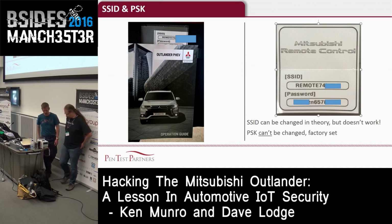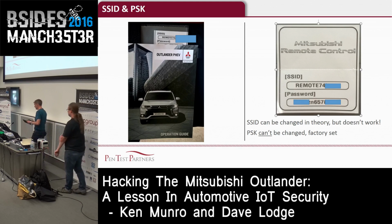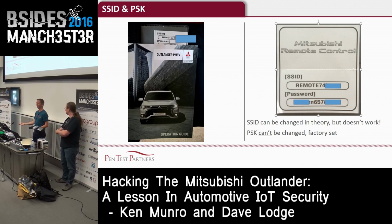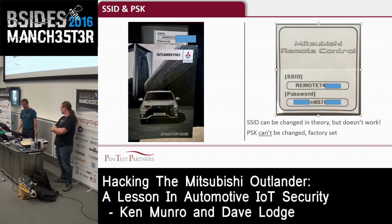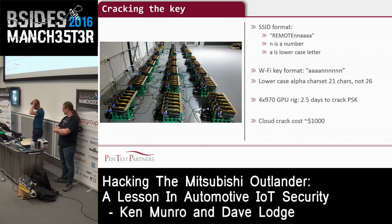So this is the stupid thing. Obviously, to do Wi-Fi, you've got to set up encryption, and they give you the SSID and PSK printed on a piece of paper in the manual. And this is really nuts: you can't change the PSK. It's factory set, you cannot modify it. But you can change the SSID. Which muppet thought of that? Let them change the bit that doesn't matter and not let them change the bit that's really important. Nuts. So, got that, had a bit of a look, and there's massive issues here.